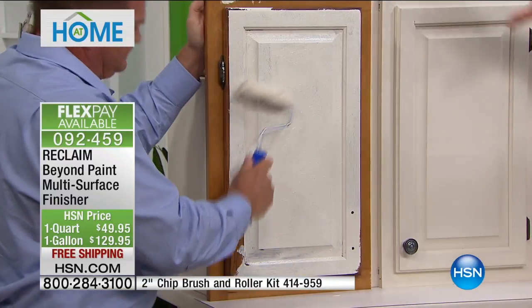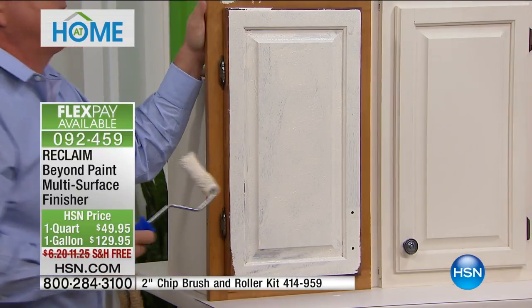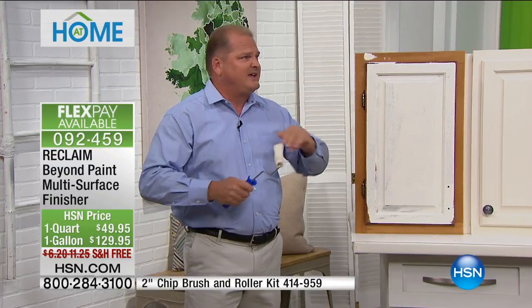So you continue to put an even coating all over. Simple as that. And what's great about this product, not only is it paint, it has a bonding agent, a colorant, and a sealer included. So when you put it on, it's just a one-step product. You just clean, degrease, roll it on, and everything's in it for you.